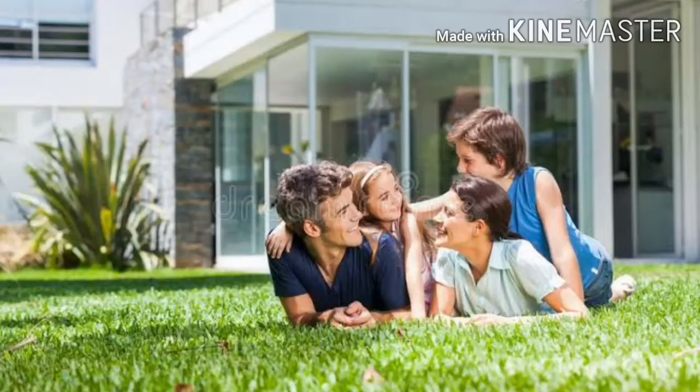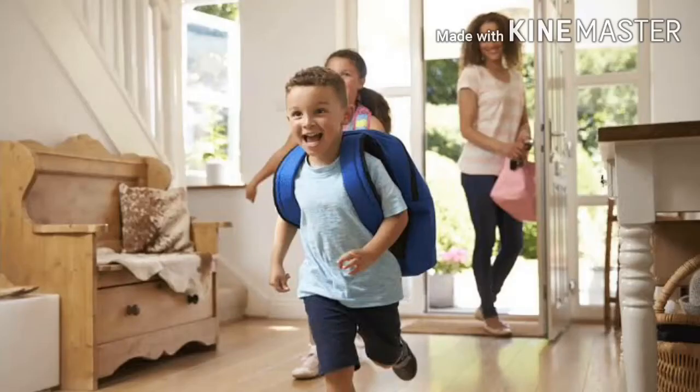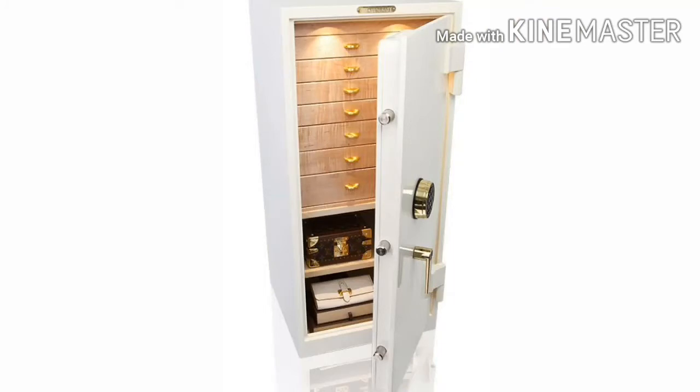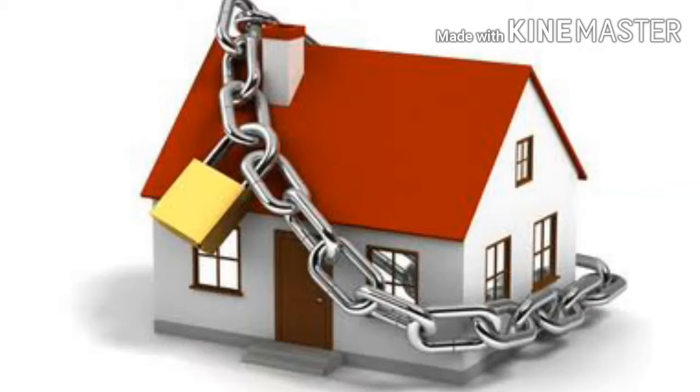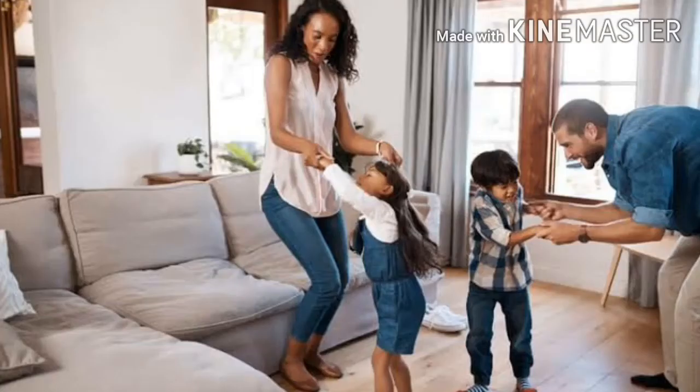Our house keeps our family safe and happy. We feel safe and comfortable inside our house. So, a house gives us shelter and keeps us safe, right? The house is our home. We come back from school or work to our home. We keep our things and valuable items safe in the house. We take rest and enjoy a lot. House is a place where we live together under one roof.